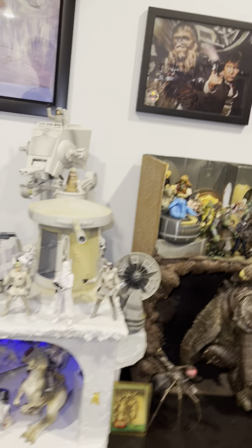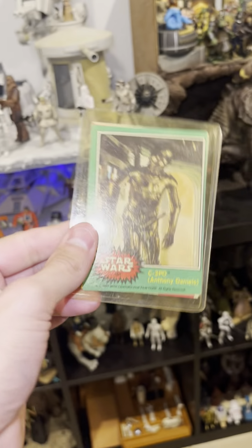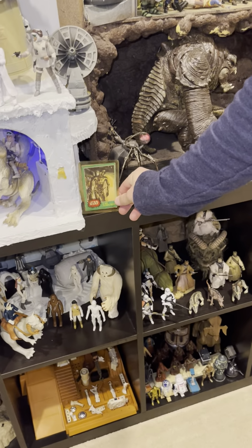All right. So now onto another custom. Oh, and then if you want to look at this, this is the infamous card. Both versions. Yep.